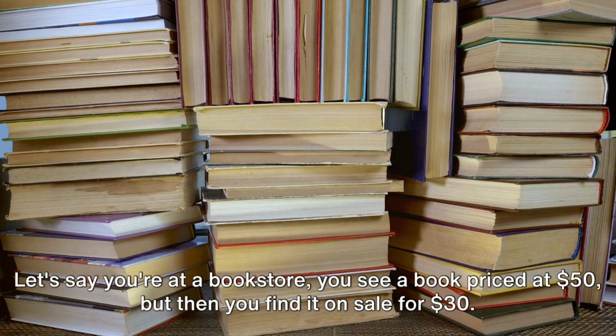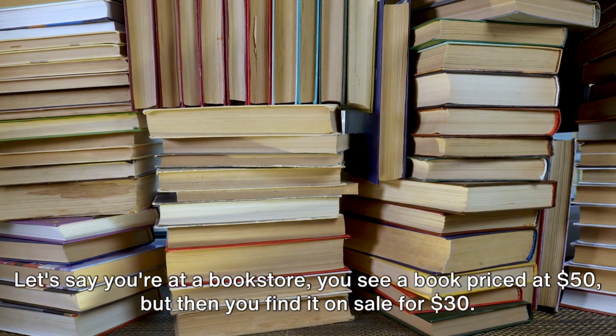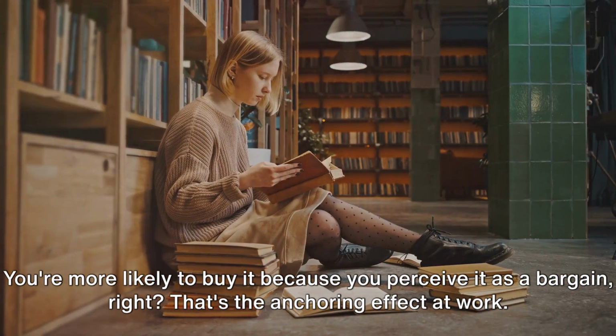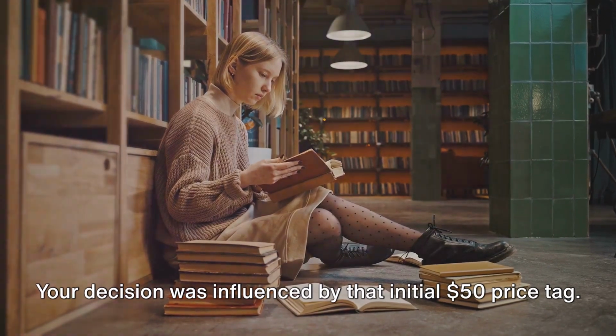Let's say you're at a bookstore, you see a book priced at $50, but then you find it on sale for $30. You're more likely to buy it because you perceive it as a bargain, right? That's the anchoring effect at work. Your decision was influenced by that initial $50 price tag.